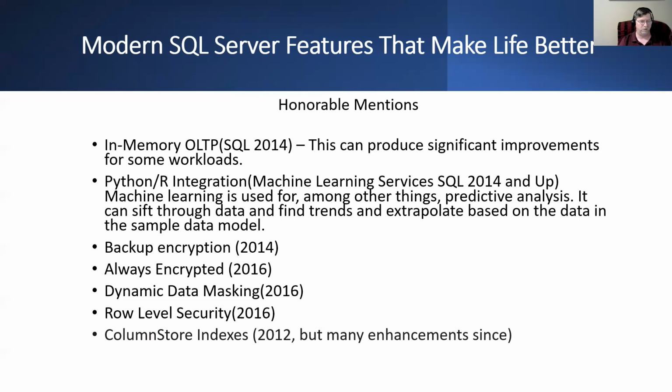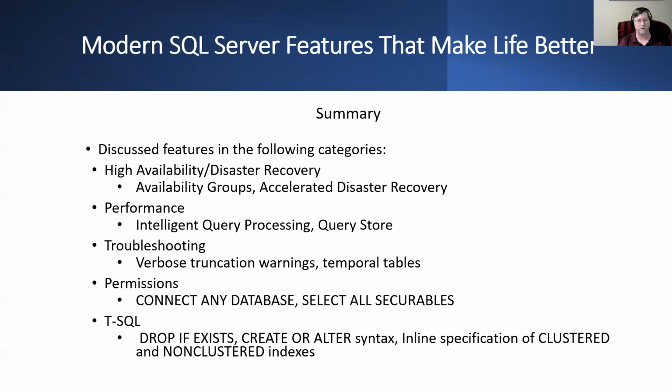And I mentioned earlier at the very beginning, columnstore indexes. I didn't have the ability to put this fully into the presentation right now, but because of the enhancements since SQL Server 2012, I really do think this is a great feature that can be very useful for reporting. So I would encourage you to look at some of the things that feature can do for you as well.